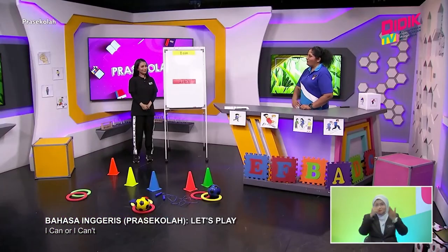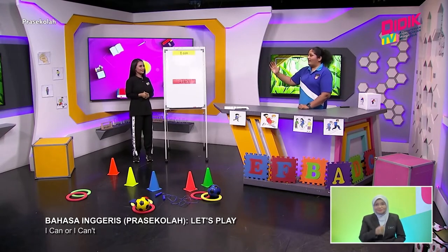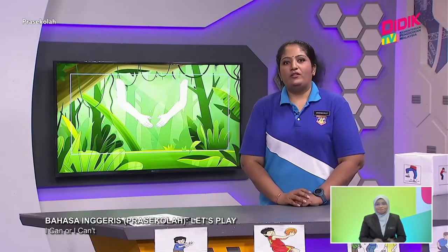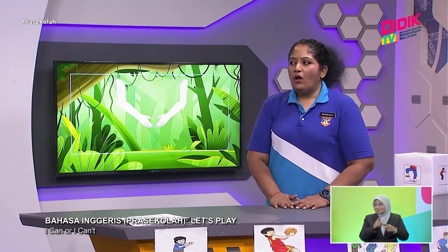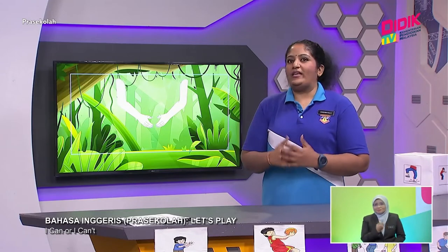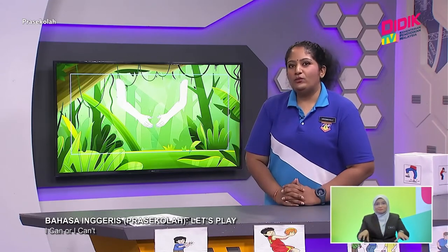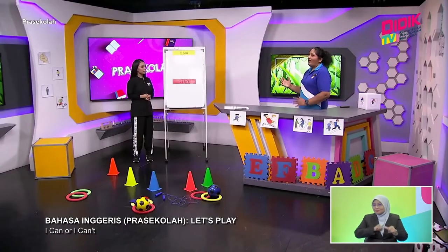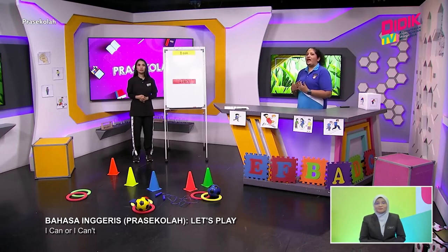Okay, Shafika, can you see the board here? We have I can and I can't. Today we have learned the body parts. Now we are going to see what activities we can do and what activities we cannot do. When you can do the activity, Shafika, you have to say I can. If you cannot, we say I can't.